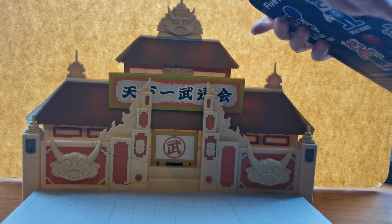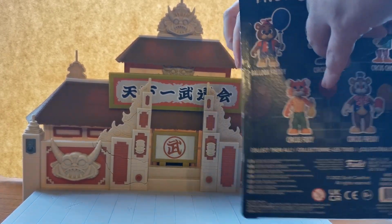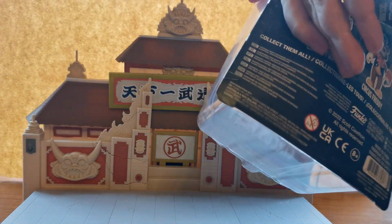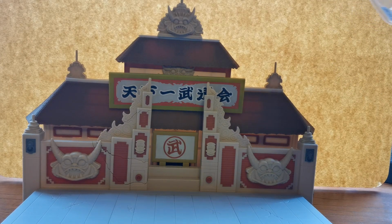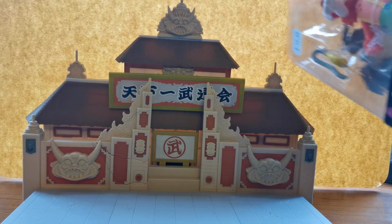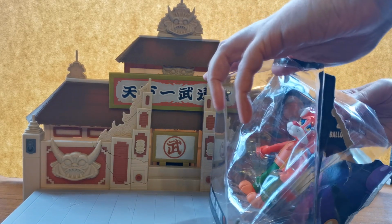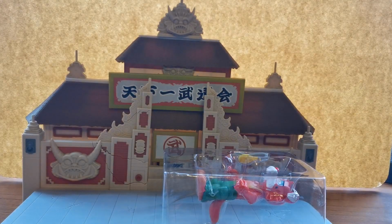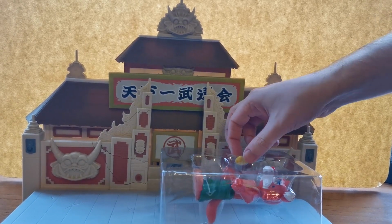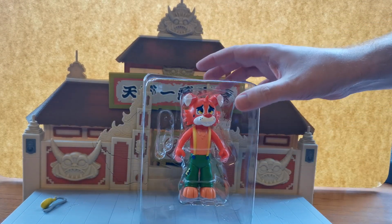So let's jump right into it and open up Circus Foxy. Of course, Ruin is not out yet, so I do not know anything about it. I'm not keeping it in the box, so it's just going to get destroyed, because Five Nights at Freddy's boxes are madness, and even if they become valuable later on, they are not valuable to me at the time being, and I don't really have any intention of selling them unless at some point in the future I were to sell a complete collection of the Five Nights at Freddy's figures that I own. But here we are. So, Circus Foxy, his accessory is a deflated balloon, which is probably why he looks so miserable, why he's very, very upset.